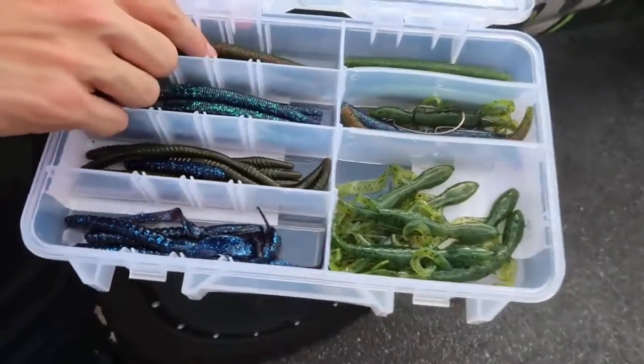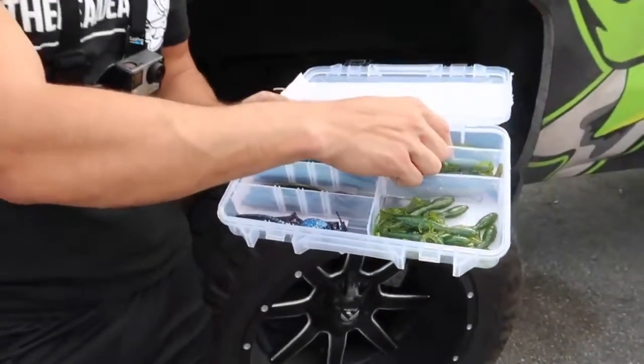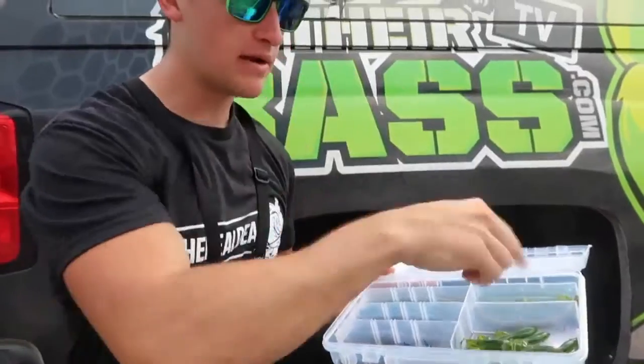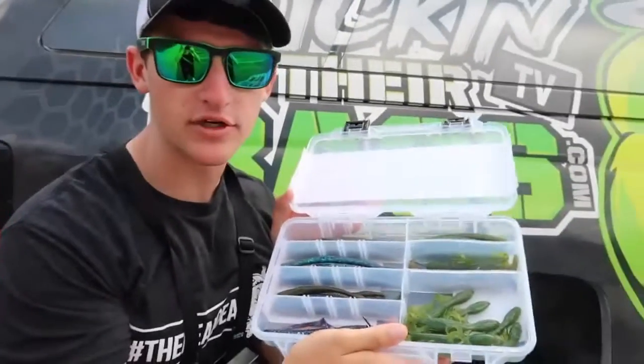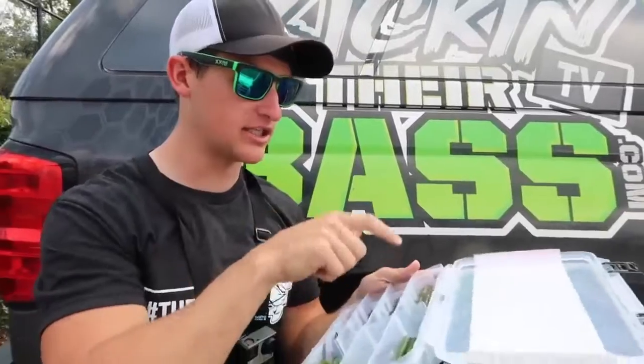We got watermelon red Senkos. We got watermelon seed Senkos. We got Junebug Senkos. We got the hooks. We got the lizards. We got the finesse worm. And we got the curly tail worm. Guess what, guys? That's the whole box right there. We caught a fish on every single bait. Absolutely completed this challenge.